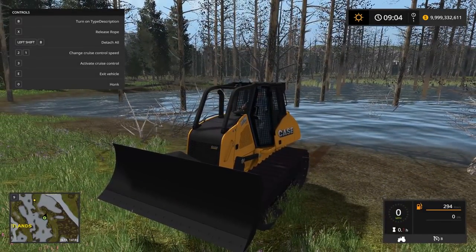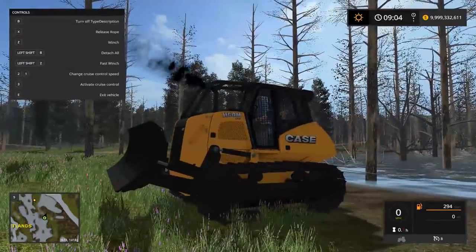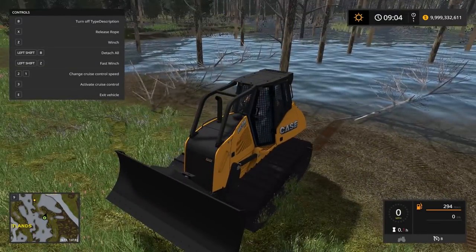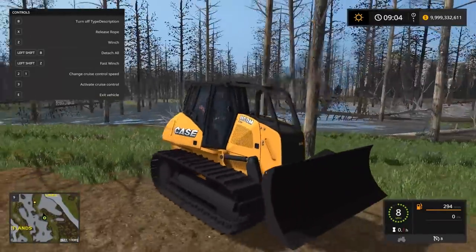Okay, we're really going to winch this baby up. I got to turn on the winch. There we go. She's coming in hot now. Okay, the rope just automatically comes in, but there we go. Now we can just pull it out of here. Sweet. We don't even use the dozer blade, honestly. I love this just for the winch that's on here.